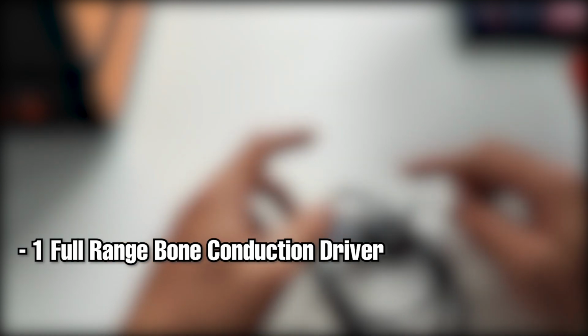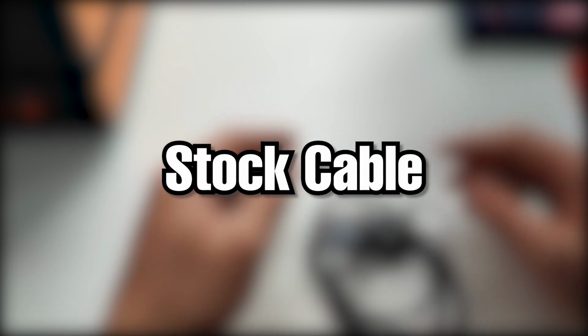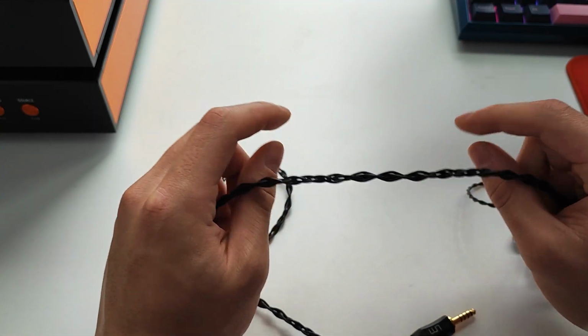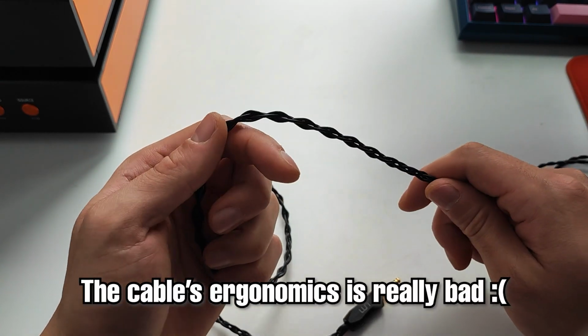Now, the bone conduction driver is actually quite an interesting thing that we can talk a bit more about later, but the first thing to touch on here though is the stock cable. The Mest 2 cable is absolutely atrocious, and I don't mean sonically, but rather in terms of ergonomics.